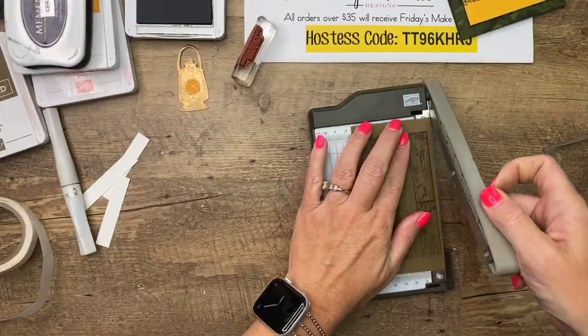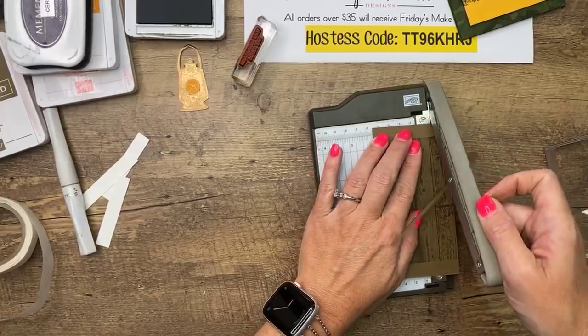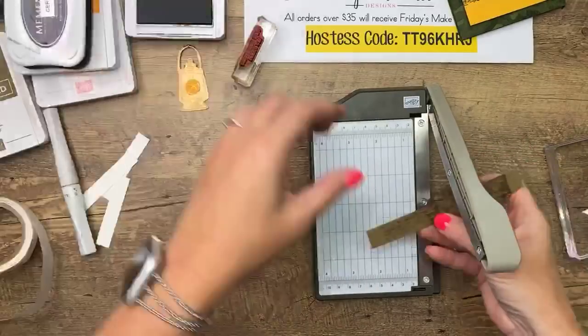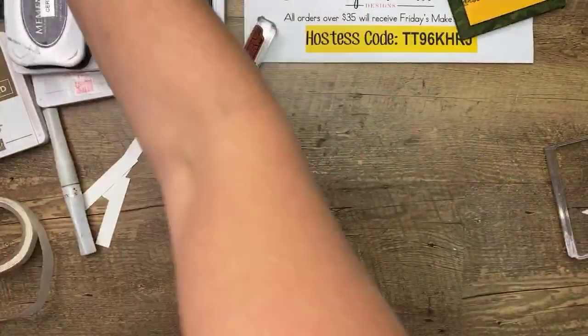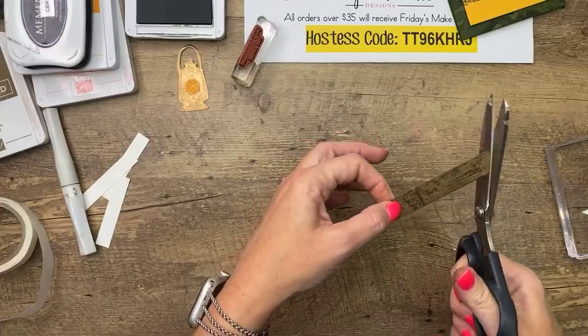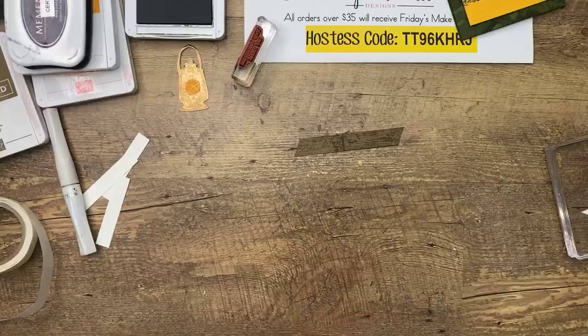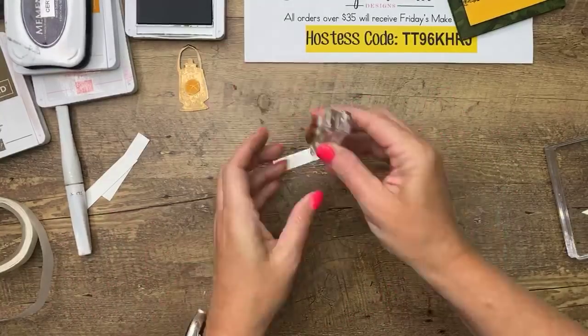All right, so we've done the palette. This time we just need one plank on the palette, so I'm just going to cut it with my mini trimmer. All right, and I'm going to cut the ends at an angle. And one last thing, let's do the sentiment.